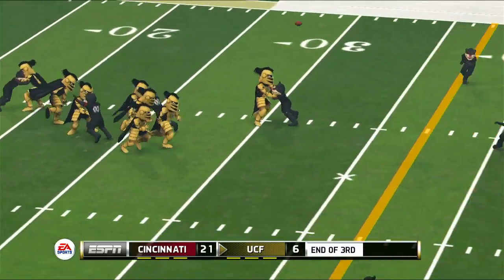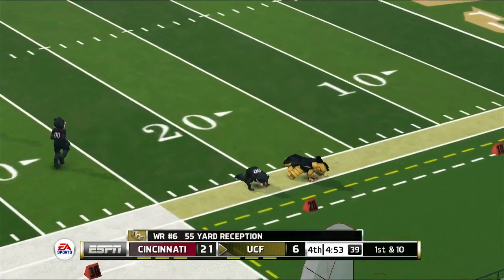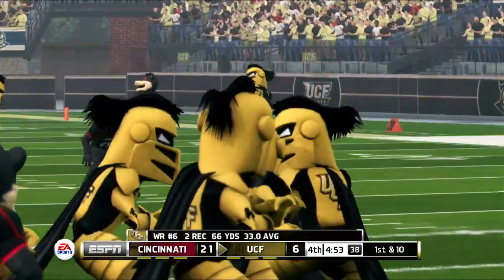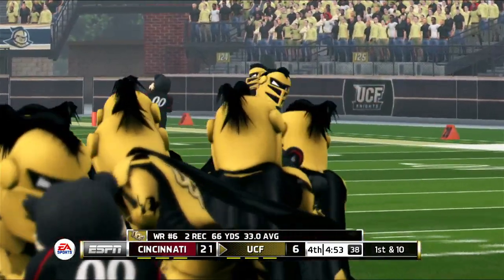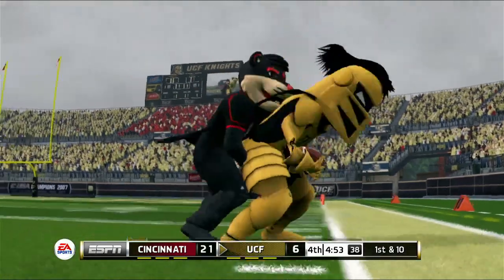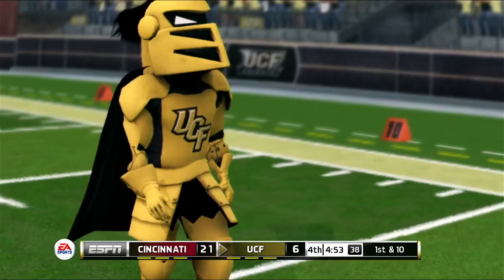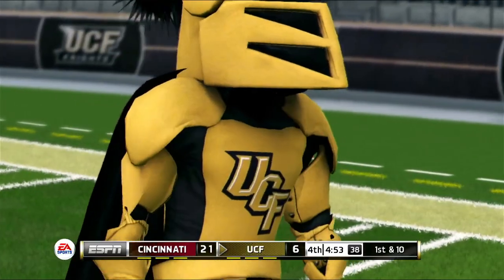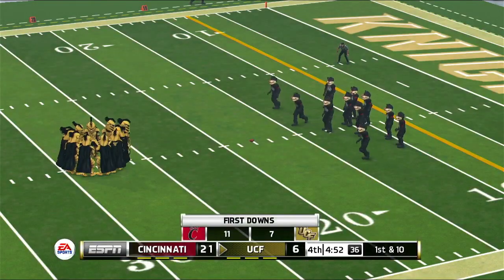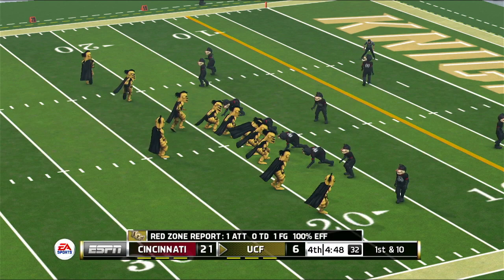On play action, going deep. Big yardage on the catch, and he's immediately pushed out of bounds. Now it's first and 10 with the defense trying to regroup after giving up the big pass.